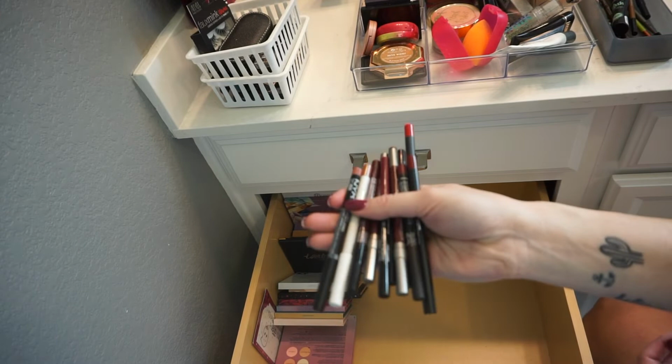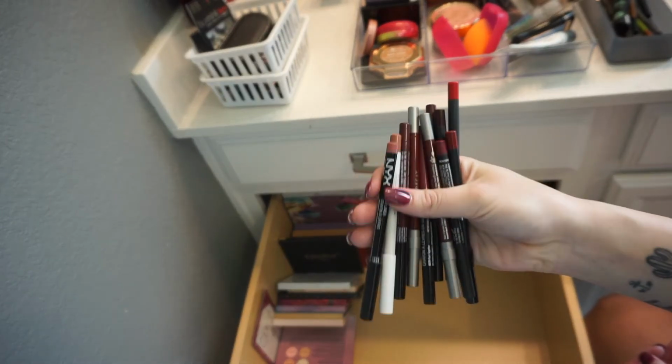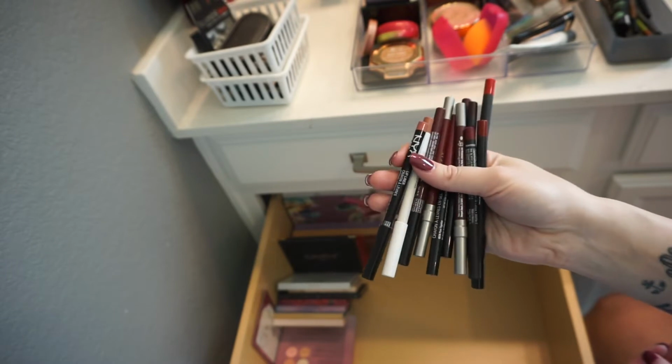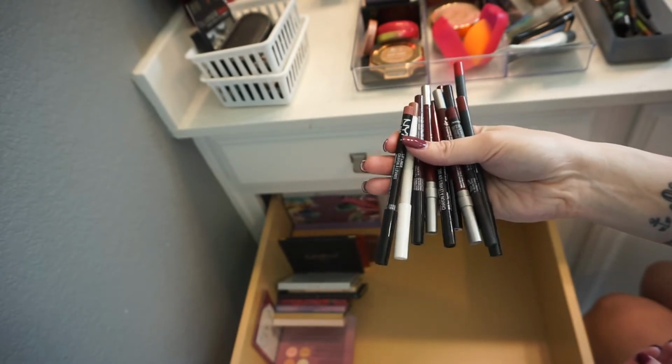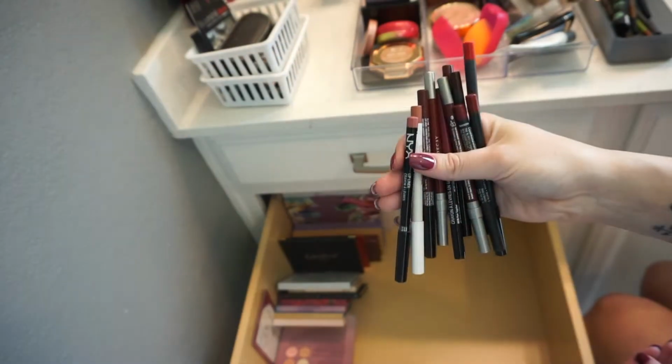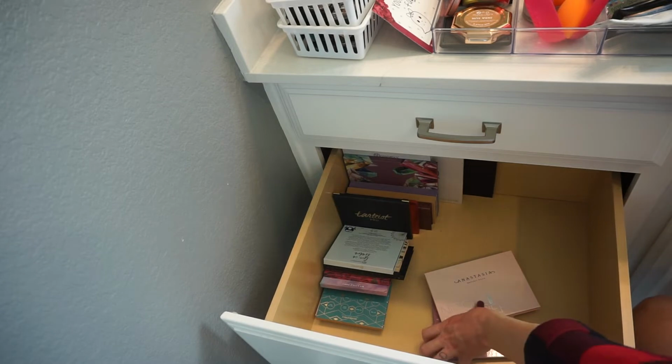And then I'm not even going to bother swatching to check on these lip liners. I know they're dried out, and honestly you can find really good lip liners for fairly cheap at Ulta. So I'll probably just get a couple of new shades, like a nice nude and a red, and these all just need to go. Alright, now I need to move into my palettes.